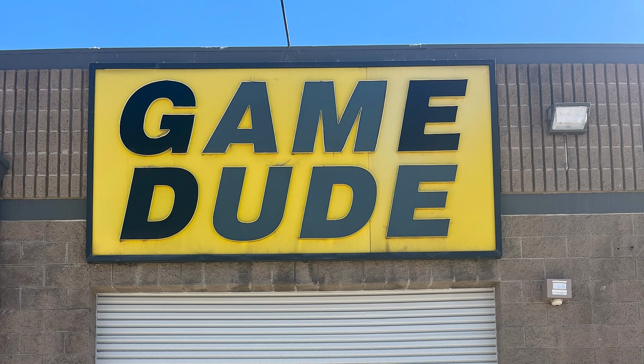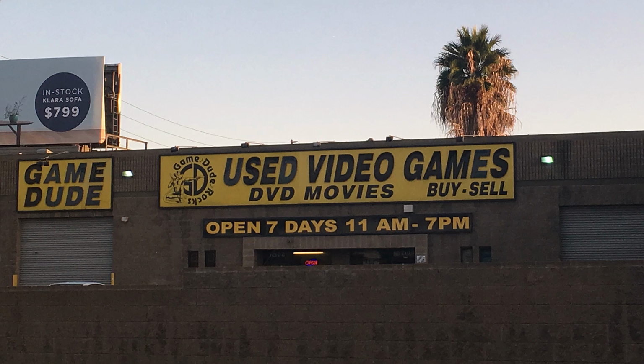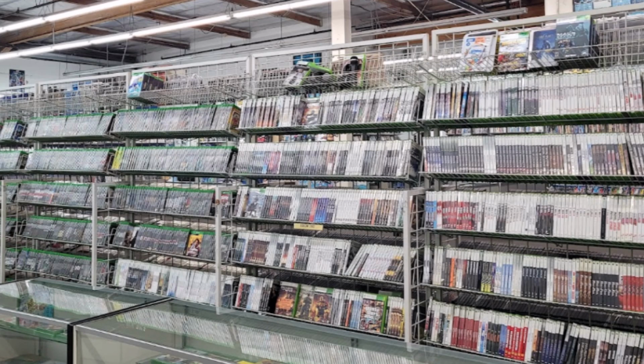Now, the unique thing about Game Dude is that they publish a price list so you'll know how much you'd pay for a collectible game when you go into the store, and these price lists have been online since the early 2000s. So I thought this would be a great opportunity to compare apples to apples.